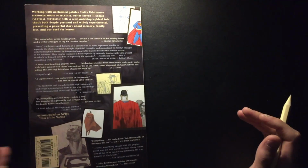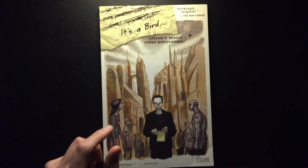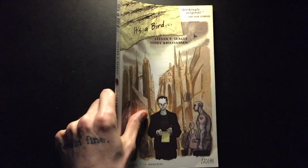I would highly recommend this to anyone who is looking for a more serious adult graphic novel. It deals with family, life, love, death, and Superman. So, It's a Bird.